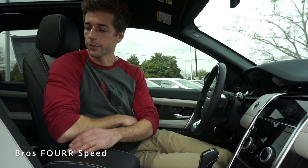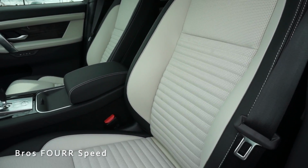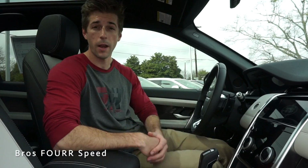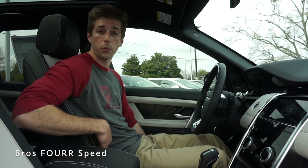Now that we're inside, we can take a look at the two-tone leather seats. I really like the design to them. You can see there's white stitching running down the black portion of the bolsters. They have a nice pattern running down the center of them. They are heated and ventilated with a multi-way power adjustability, and they're pretty comfortable as well. I really like the side bolstering support that they offer.